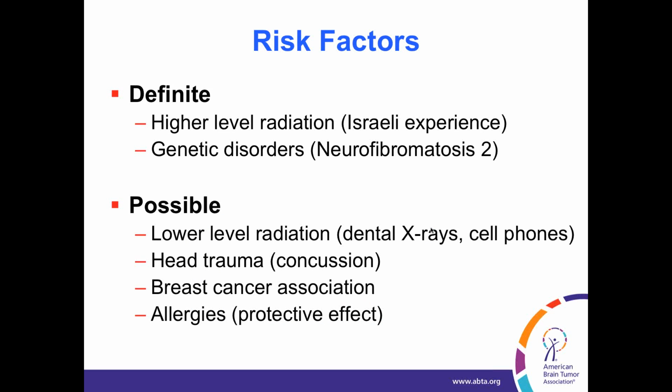There are various risk factors that have been either proven or associated with meningiomas. This is the hot topic in neurosurgery and neuro-oncology. Definite risk factors are higher level radiation, such as in Israel, when children were immigrating in the 50s and 60s, they were treated with radiation to the scalp for an infection, tinea capitis, and 10, 20, 30 years later they developed meningiomas. So radiation, high level, therapeutic radiation, is a cause of meningioma, which is unusual and almost ironic because, as you will find out later or may already know, radiation is a treatment for meningioma.